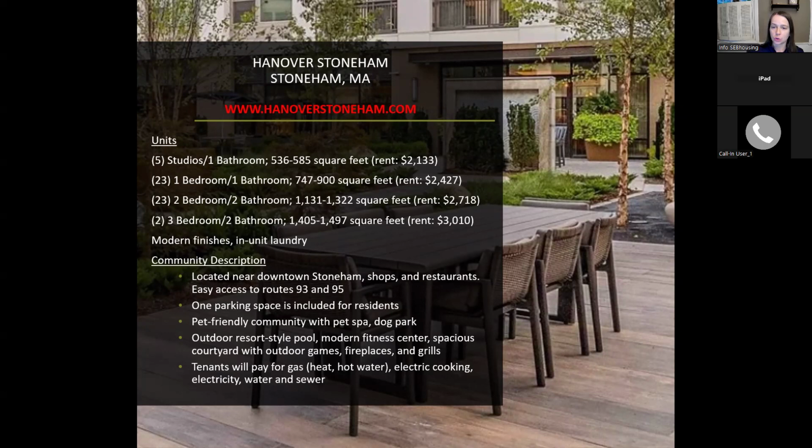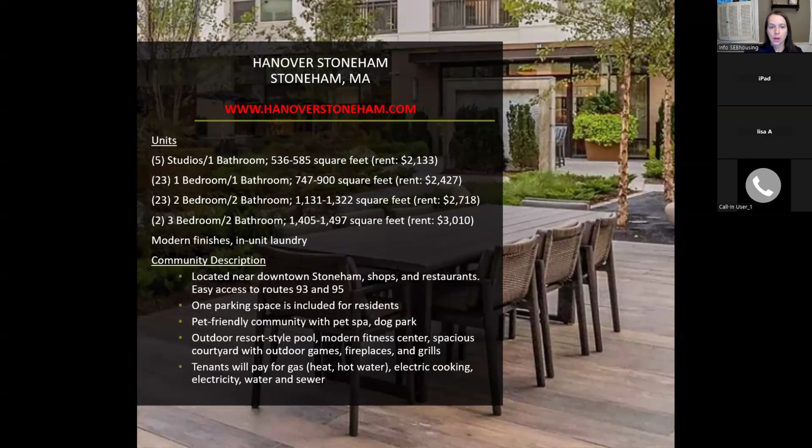And there will be a total of 270 residential units within the building. 40 of those will be affordable apartments leased to households with incomes at or below 80% of the area median income. So all units feature in-unit laundry. There's 3 elevators in the building. There's modern finishes in these apartments. It is a new building, like I said.